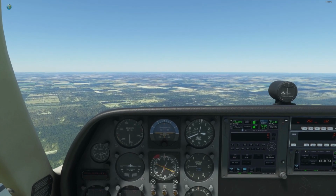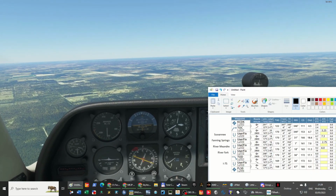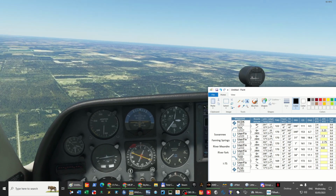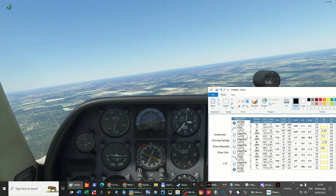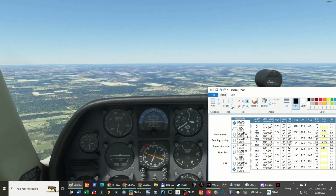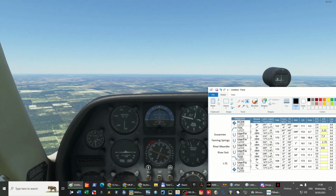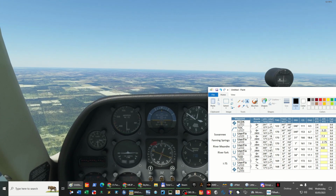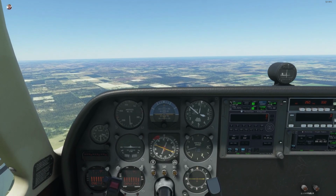My wind correction angle is like 30 degrees. Really? Yes. Mine is 6. Ground track is 27 and the compass reads straight north. What? 270? Yeah, okay, 027. Yeah, 0-2-7. Okay, okay. That would be strange. That would be impossible even, I guess.